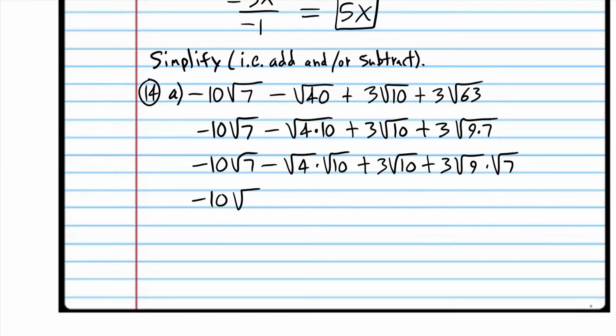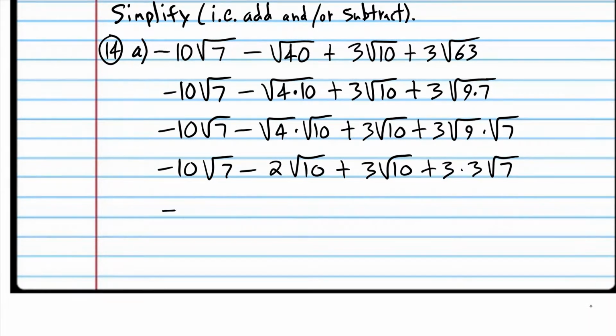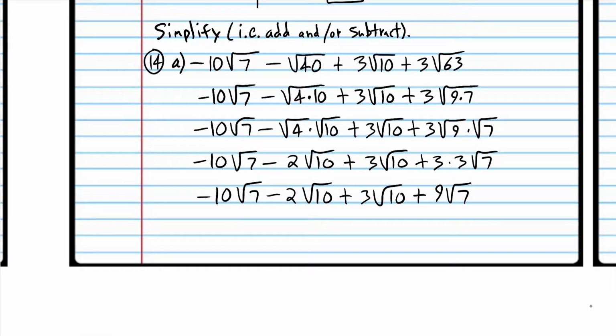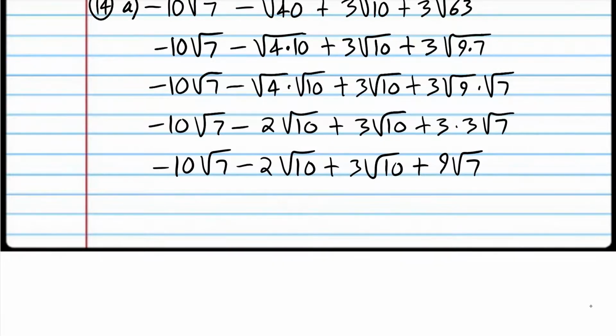And again, you don't have to show every one of these steps. Root 4 is 2. I'm just going to put that right next to the root immediately. Root 9 is 3. And then we have -10 root 7 minus 2 root 10 plus 3 root 10 plus 9 root 7, because we multiplied those 3's together. Now you see we do have like terms.